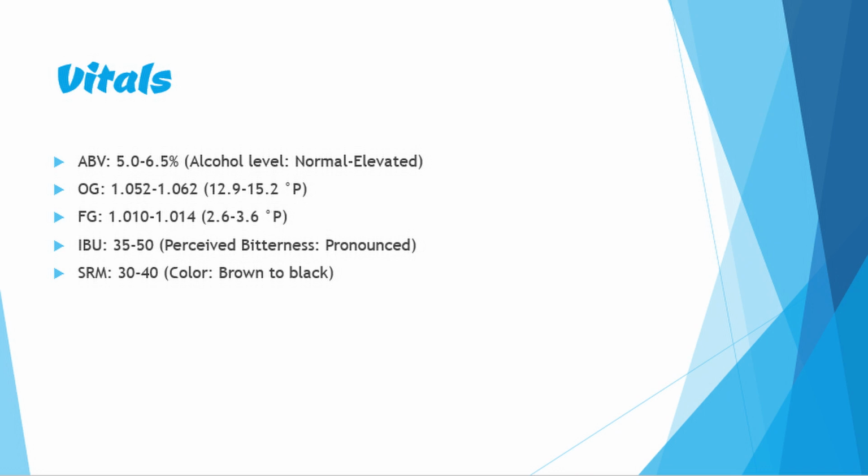So let's start off with taking a look at the vitals for this beer. All right, for ABV, we're looking at 5.0 to 6.5% for style. I should note that this can vary a little bit from country to country too, so even the Guinness is not exactly to this style.